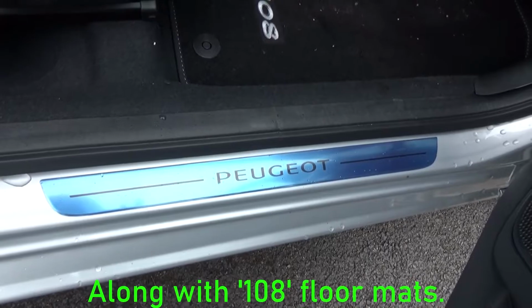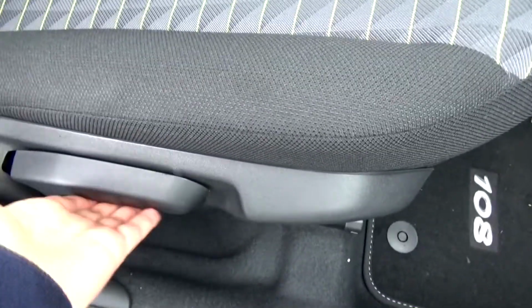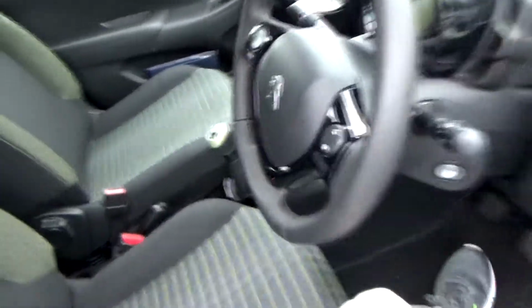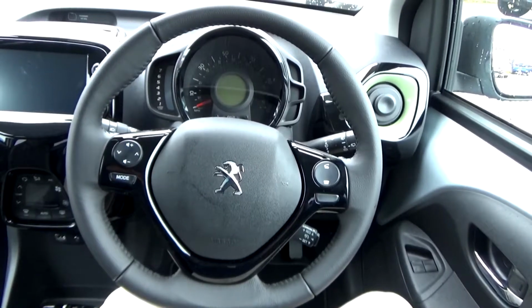Peugeot door sills. The driver's seat has full manual adjustments: height adjustment, sliding, and in the middle is the knob to recline. The steering wheel has manual tilt-only adjustment, adjusted using this lever down here.